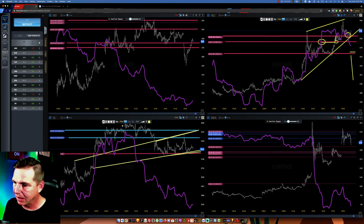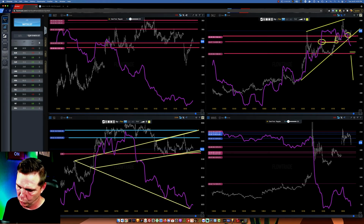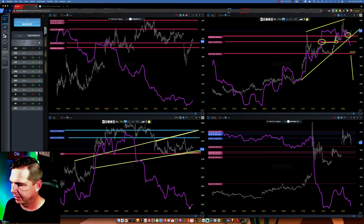The algo is currently curled down. However, it would need to break its. What do we got going on here? No, that couldn't be possible. Anyway, yeah, the algo is curled down. I'm not really seeing.